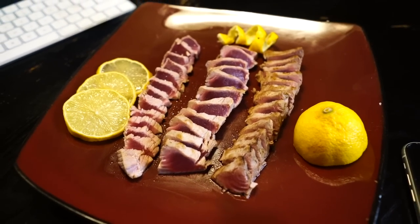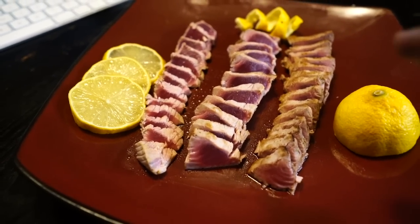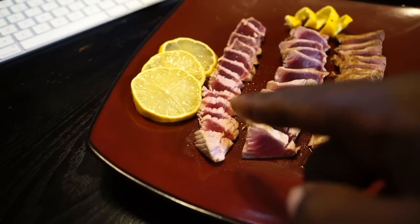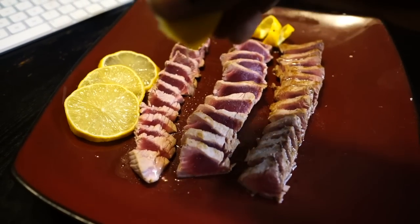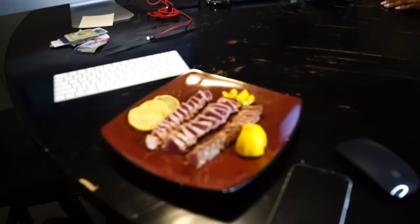Guys, so as you can see, we got that bonito false albacore all cooked up. We got some medium well, some medium, and some rare over here. So we're just going to take our lemon, give it a nice squeeze, and we're just going to coat those guys just like that. Perfect. And we got our camera girl Lauren ready to film me eat this fish.